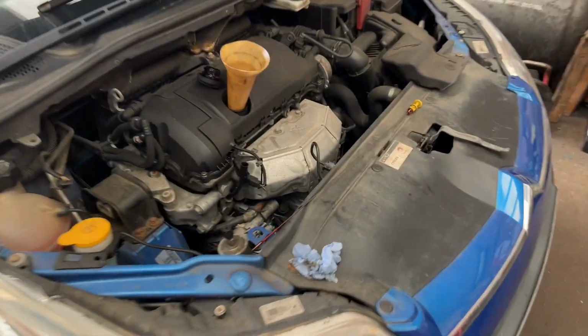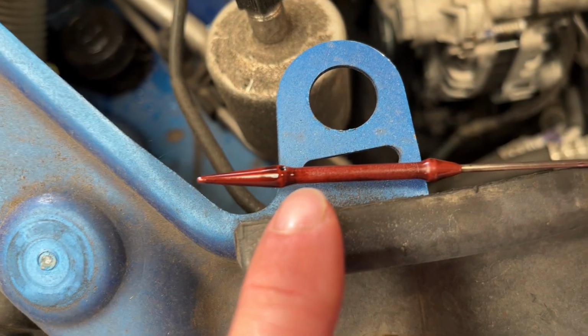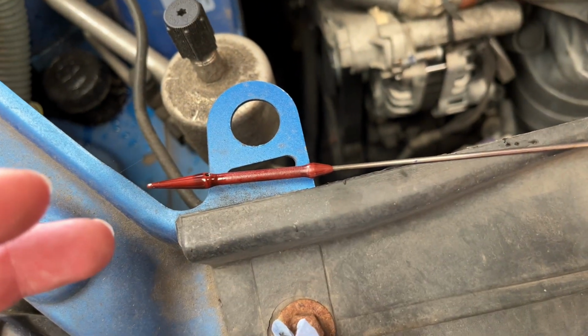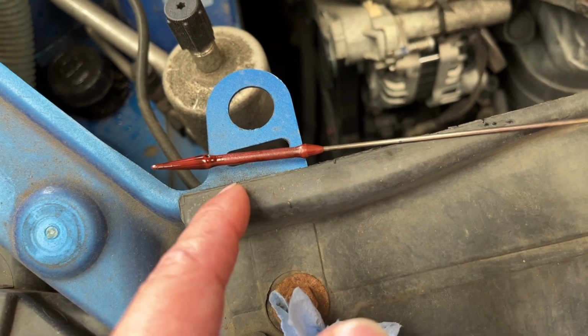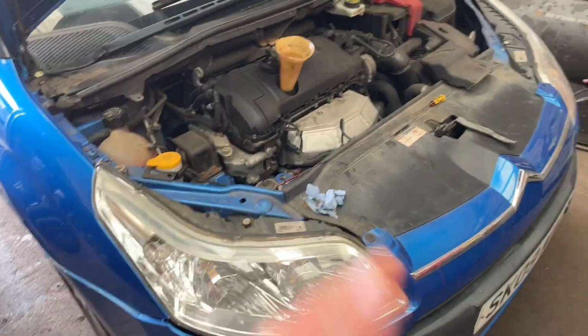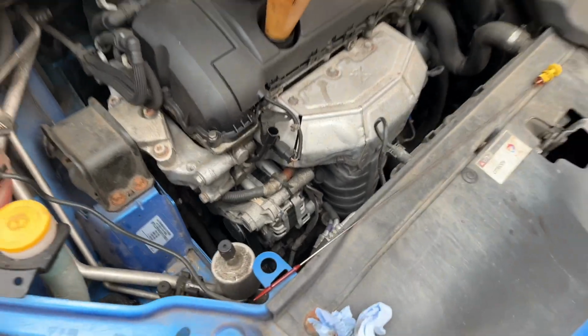The only thing I will say is if it's below the minimum, it's a fail. In fairness, this is just slightly above, but I'm using my common sense here, because I know this car wants to keep the oil topped up. If I was to pass it through like that, within a week or so it'll be right down into the dangerous levels where it's going to cause damage. So yeah, we're topping it up. We've got the customer's permission. New alternator fitted not long ago on that.